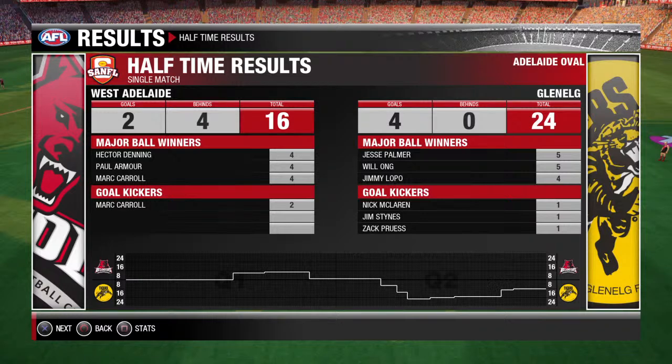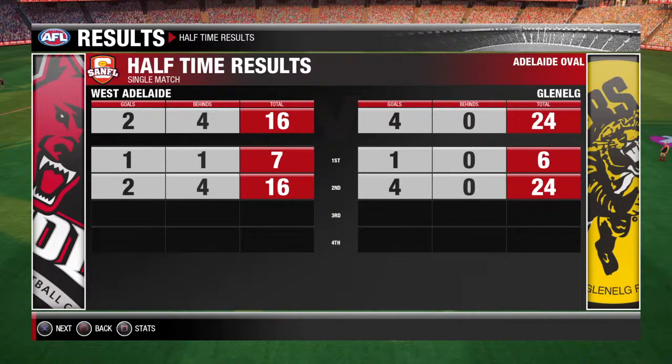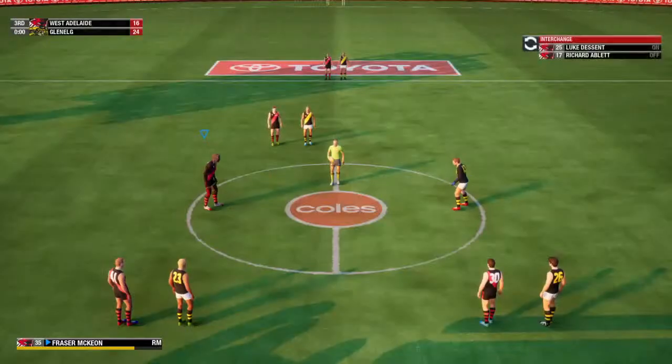A lot of pushing and shoving in that quarter, and it's the lowest halftime score between the two sides. It's just 1 goal 3 in that quarter, 3 goals straight. West Adelaide, they've got to perform in this quarter to get back in the game. It's low scoring, it's getting ugly out there, a lot of pushing and shoving.